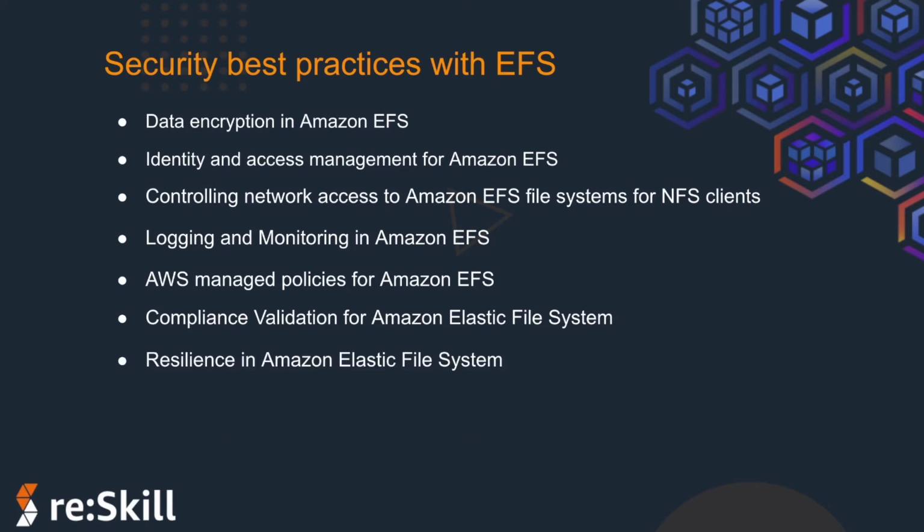The AWS global infrastructure is built around AWS Regions and Availability Zones. AWS Regions provide multiple physically separated and isolated Availability Zones, which are connected with low latency, high throughput and highly redundant networking. With Availability Zones, you can design and operate applications and databases that automatically fail over between zones without interruption. Availability Zones are more highly available, fault tolerant and scalable than traditional single or multi-data center infrastructures.